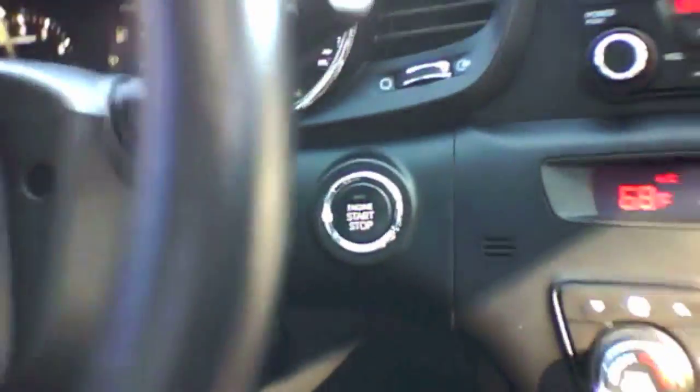Again, push button start. Up above, sun visor, mirror, and vanity light. Little holder for maybe a business card, photo, what have you. And here's the vanity light. Interior lighting controls. Sunroof. Again, holder for the sunglasses, damped. And passenger side sun visor, mirror, and vanity light.